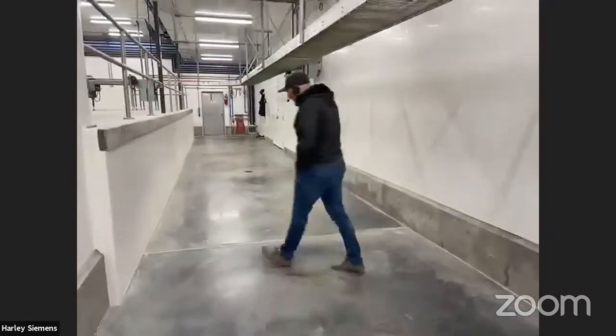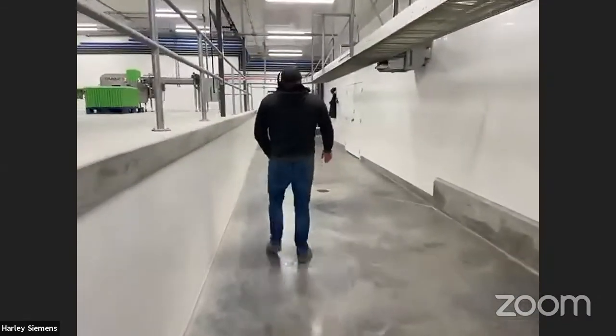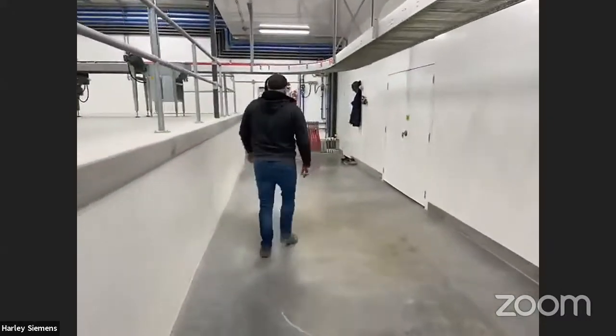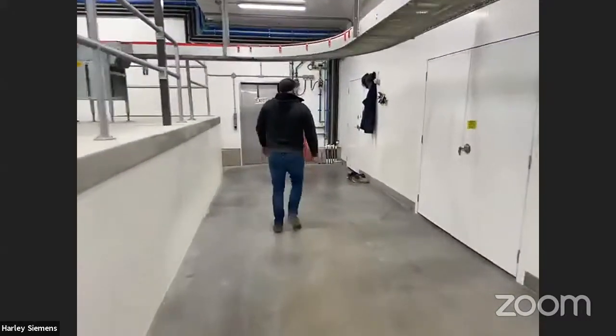Great. So, yeah, I'll keep walking here. And you can see we are inside the barn now. Yeah, exactly. That's why you guys came here, not to see me.